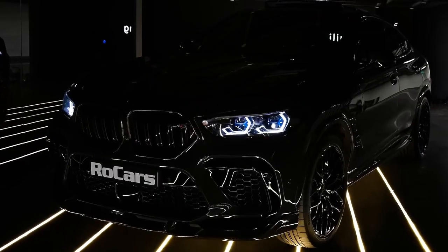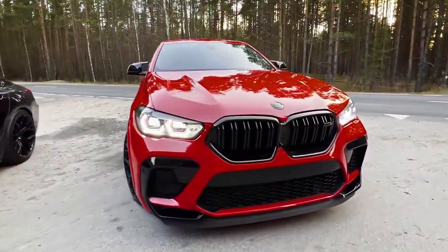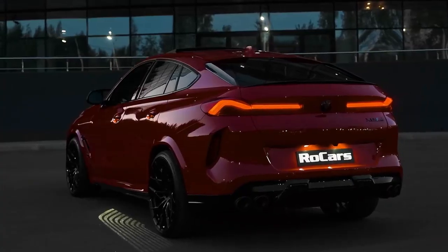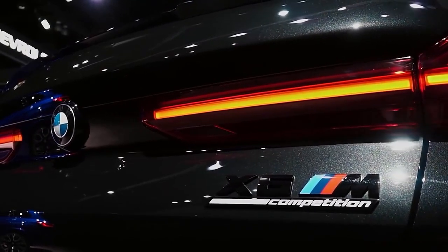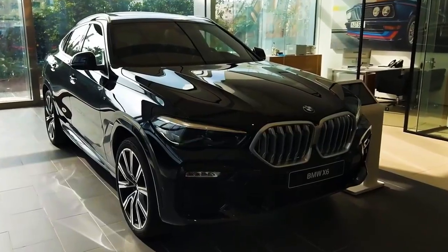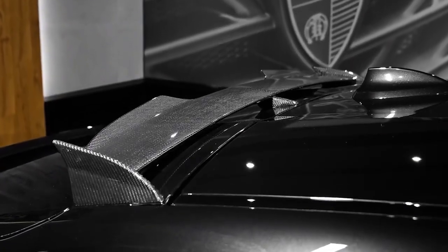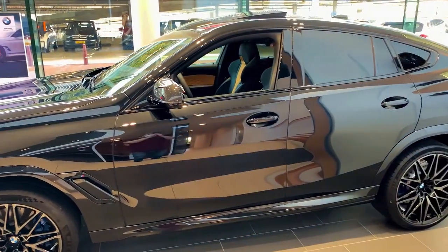BMW X6M, all-wheel drive premium midsize coupe SUV, which embodies the sporty character in the tradition of M-series cars with the high functionality of the X family. Visually recognizing the BMW X6M third generation against the standard model is not difficult. It immediately gives out a more aggressive body kit around the perimeter, increased spoiler on the fifth door, mirrors with imitation of dual mounting legs, and a pair of large caliber, double-barrel exhaust system.